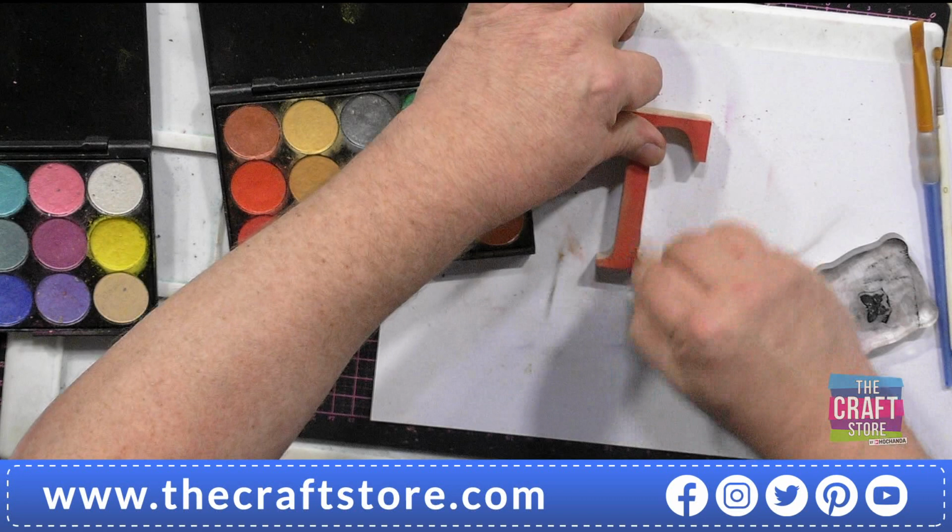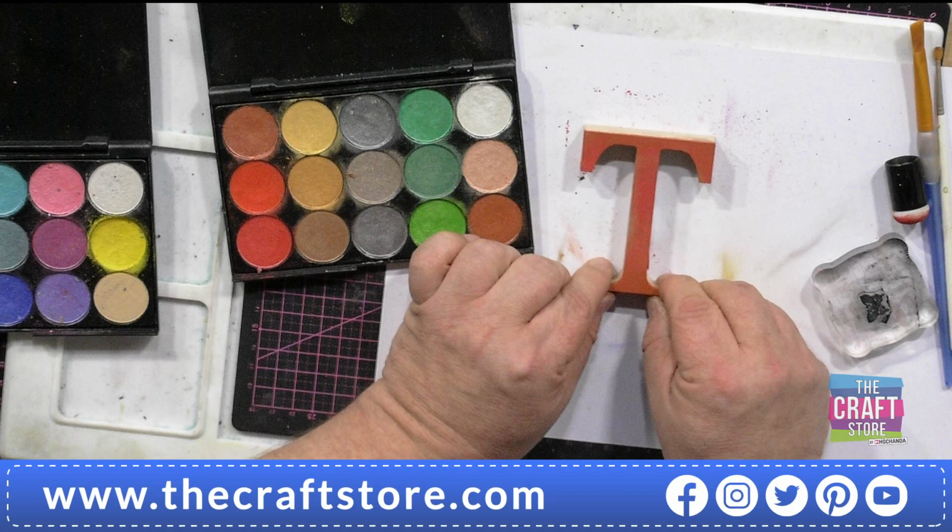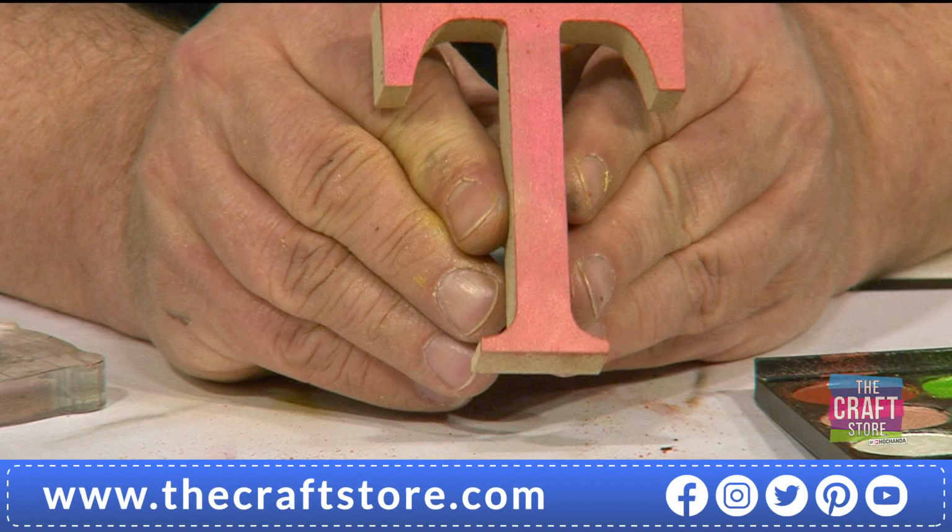So I'm going to go into this coppery colour for the bottom and a little bit of the copper colour for the top. I'll hold this one up again to the camera at the front. Can you see? Look at that. You get the vibrancy, you get the shine.